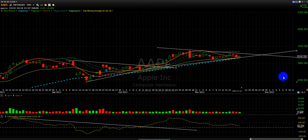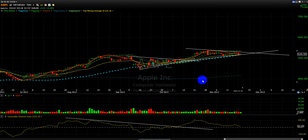I believe with the second pattern, and once we confirm again, if it confirms this time, we're setting up to launch much higher, to 580. And of course, whatever other patterns that they make.